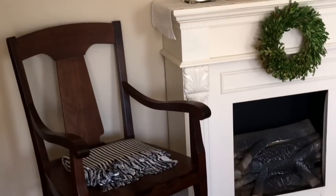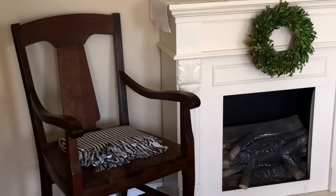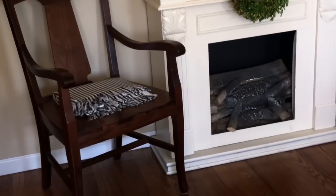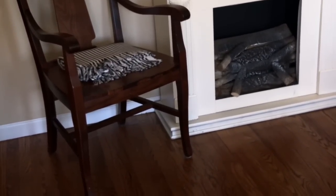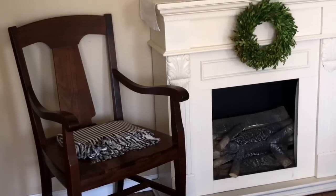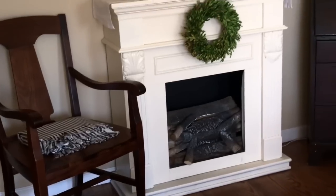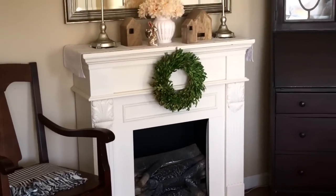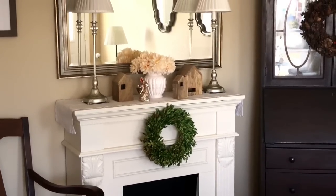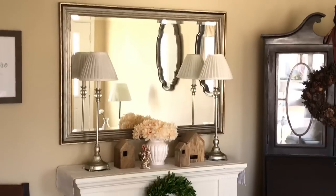In sticking with the traditionalism of this room, I have this beautiful Pottery Barn library chair that I've had for many years, and I have a simple IKEA throw sitting in the seat. Sitting next to our mantle is a focal point in our room. As soon as you enter the room, you see the mantle along with this beautiful chair. And then above the mantle, we have this large mirror. I love mirrors because they create reflection and balance in your room.